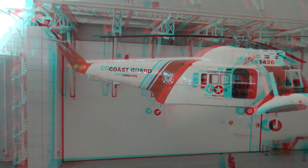There's a rescue helicopter. I always have these horrible ideas. Well, actually, I don't have these horrible ideas, but I always think about what if the plane just fell from the ceiling? What if it just cracked and then fell?